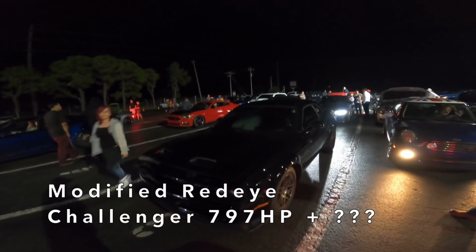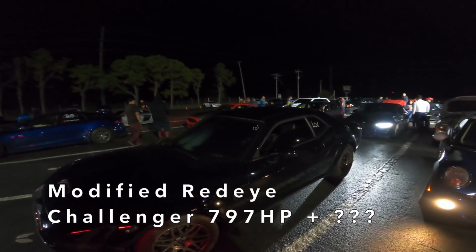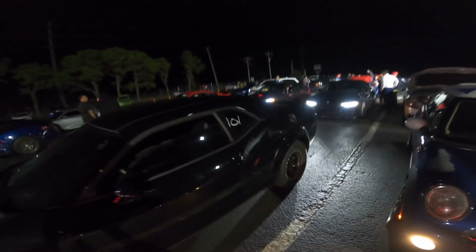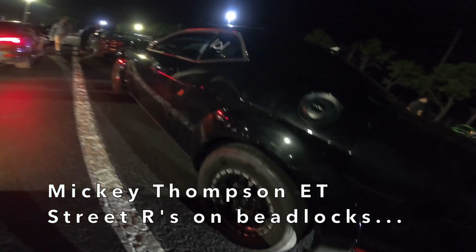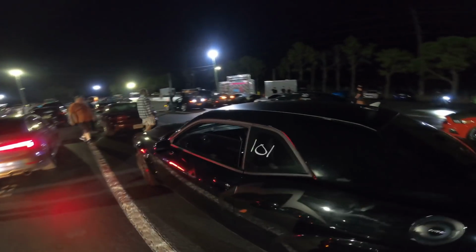So this Redeye we've run before, Redeye Challenger, and he's got maybe a couple of tweaks here and there. He's obviously got these big Mickey Thompsons on the back on these beadlock wheels. We've raced once before and he ran a 980 in this Redeye, and it's Ezekiel, you might remember.